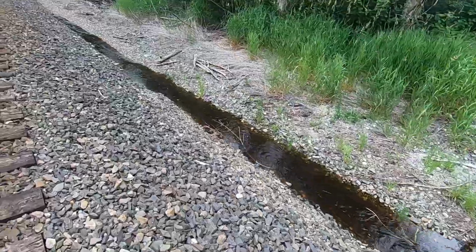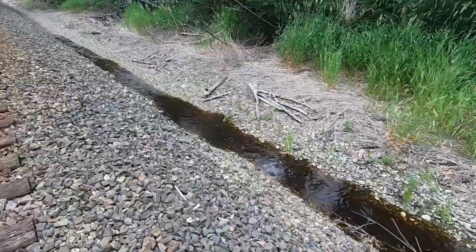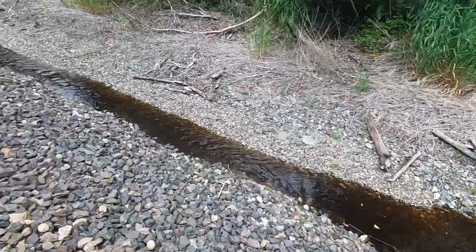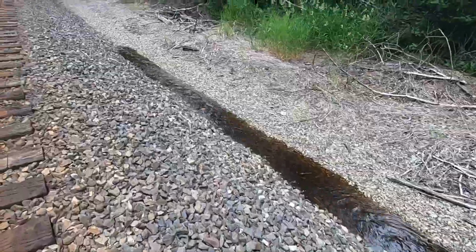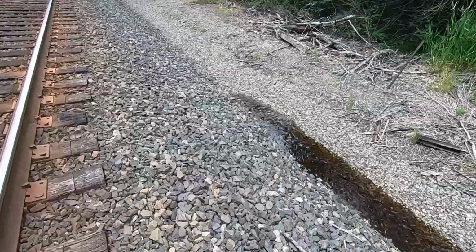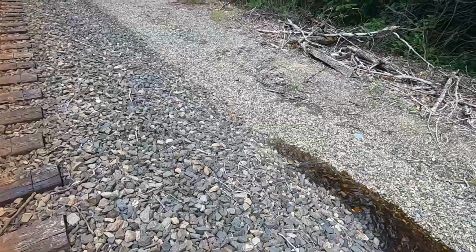As you can see, this is exactly what I wanted to happen. This is a very good thing, how the water is just flowing now. Let's try to catch up to it. Yeah, look at that. That's awesome. So this is how it was supposed to be.